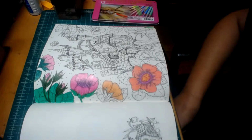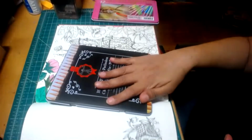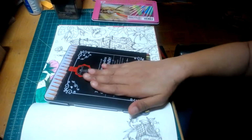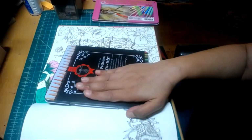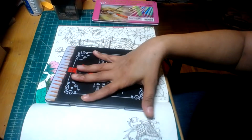Then Angel Detloff sent me these. Now these are Da Vinci pencils. These are really hard to get. I can't even find a set on Amazon. If I do find a set on Amazon, they're really expensive, the bigger sets. And this is a set of 18.